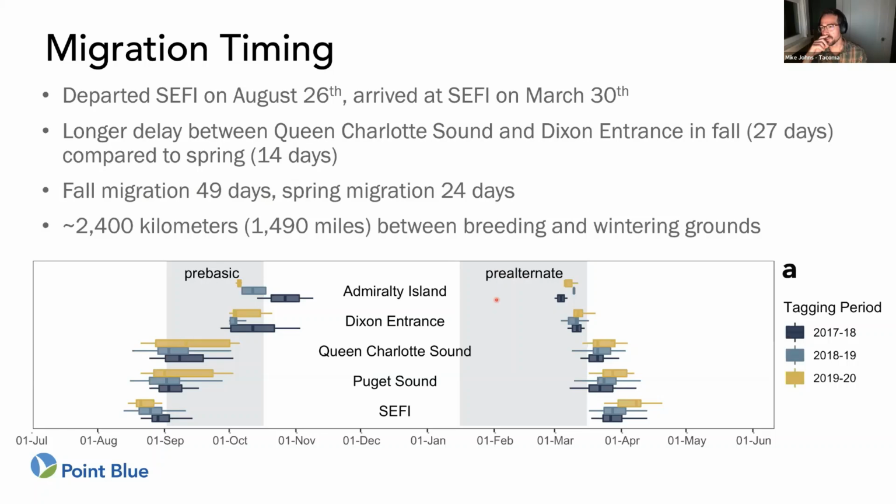And Maria, I think you're on the phone somewhere. You sent me an email asking if we know roughly how long they're flying per day. And I didn't really dive into that too much. I know that the total migration is roughly around 2,400 kilometers. So you can do some maths there to figure that out.